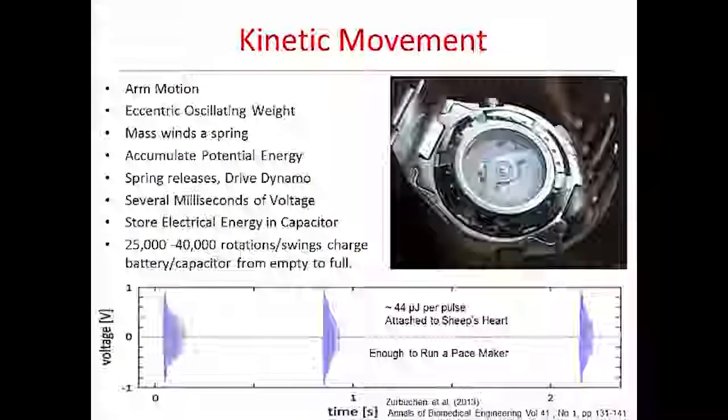Just to talk a little more about the different types, looking at this Seiko watch, for instance, with this eccentric gear, you've got a kinetic movement that oscillates, translating linear motion into rotational motion. They have a hybrid system where they take that mechanical motion and wind up a spring. When the spring gets to a certain point, it spins a little dynamo, and the dynamo creates electricity. You get several milliseconds of a pretty high voltage and a pretty high current density, and then you can store that electrical energy in a capacitor.